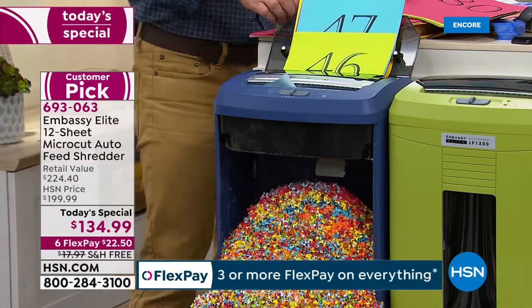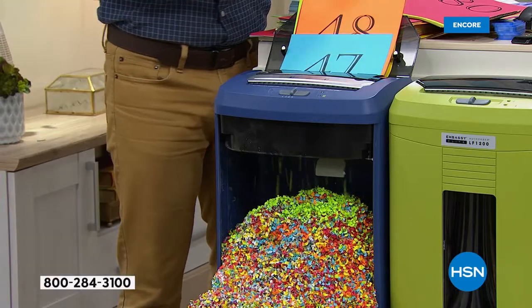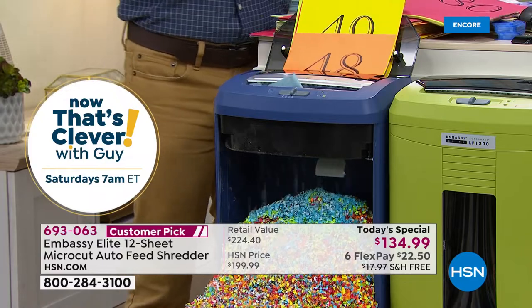And actually, I'm going to share a quick story. You see Adam's passion for shredding. Very passionate. We came out at the beginning of the year, and he's like, I have this shredder, everyone. I love this shredder. And then we opened up that auto feeder, and he's like, wait a second, I do not have this one.